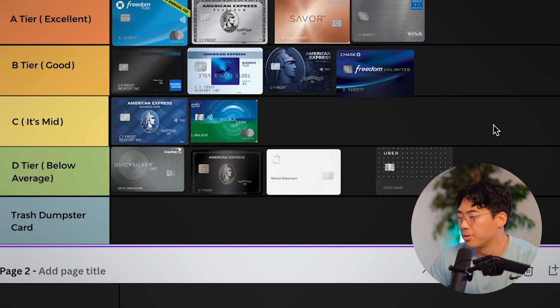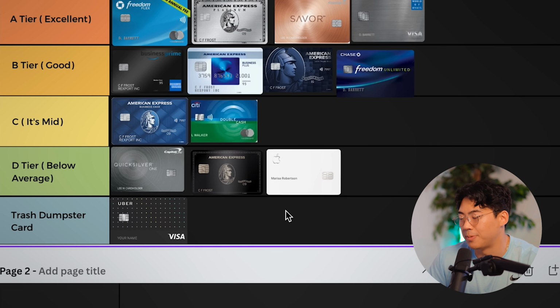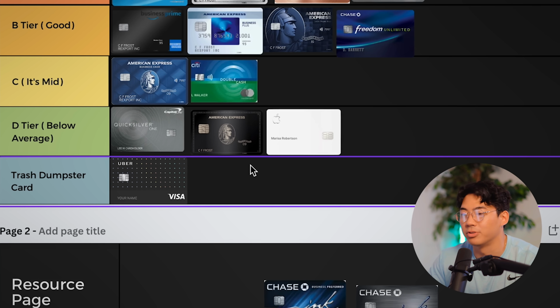Okay, I don't know if you guys remember this card. This was the Uber Visa Barclays card. It was actually one of the best cashback cards back in 2018, 19, and then they completely nerfed the benefits. It's a trash dumpster card. There's nothing else you need to know about it. It doesn't even look like this anymore, but rest in peace. It was a great card.